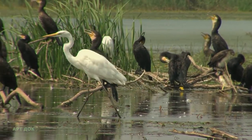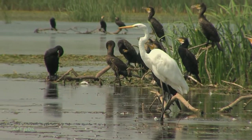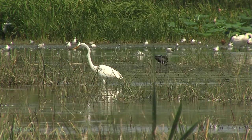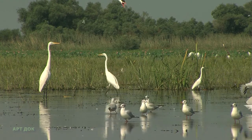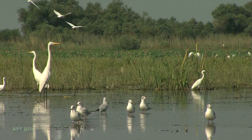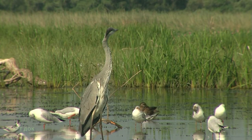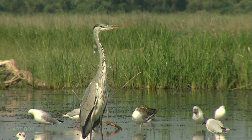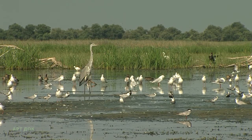All this underwater life is very interesting for the great white heron. The bird may stay still for a long time in one position, waiting for its meal. It may seem strange, but this tactic actually brings it more food than if it actively searches for prey. The gray heron also uses the same method of hunting. It's a very silent and uncommunicative bird, and it prefers to hunt solo.